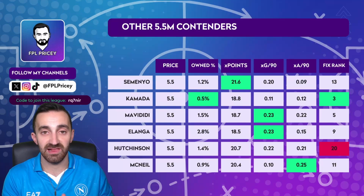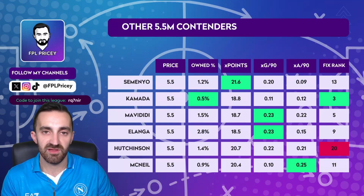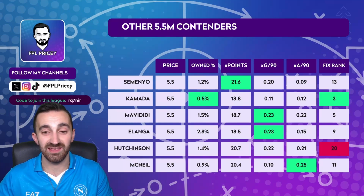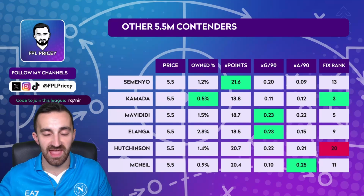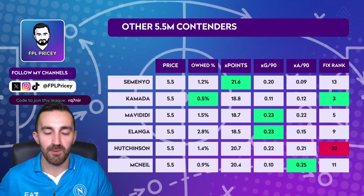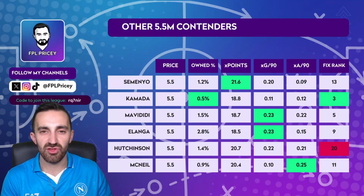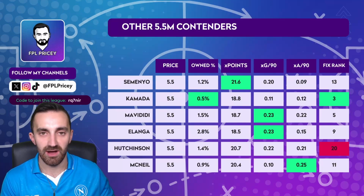Now, a quick word on Elanga. He is a differential option. He is another Nottingham Forest midfielder, a bit like Hudson-Odoi, coming in at 5.5 with decent underlying data, 0.23 and 0.15 in terms of XG and XA per 90. That is actually better than Hudson-Odoi, so maybe you can make a case for saying he's the better option, but I just don't think his minutes are as secure as Hudson-Odoi's.